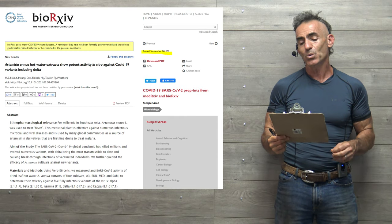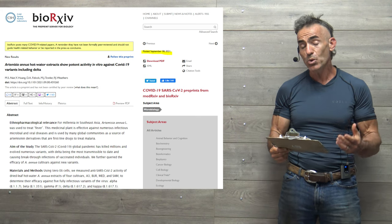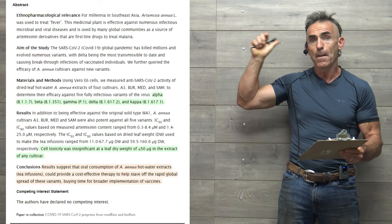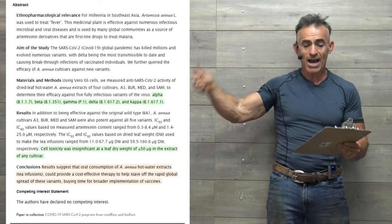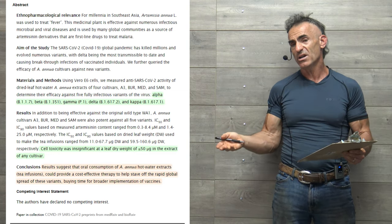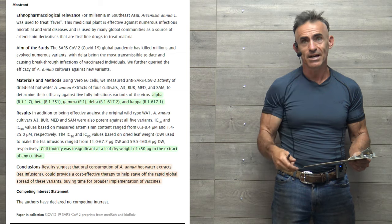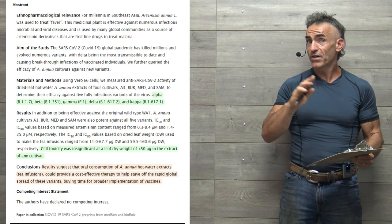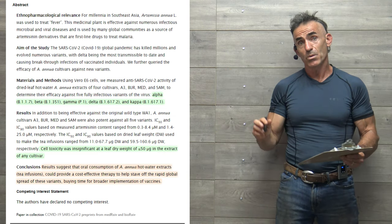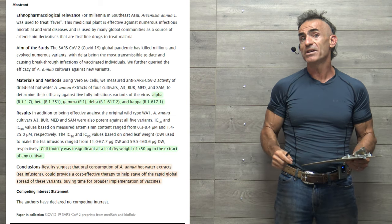Artemisia annua hot water extracts show potent activity in vitro against COVID-19 variants, including Delta. So what they utilized is they used the assay against these particular variants: Alpha, Beta, Gamma, Delta, and Kappa. You don't see Mu yet, but again, even though it's a variant of concern, it has to rise in dominance primarily before it becomes more of a question than anything else. But looking at the five variants utilized and recognizing the outcome of the in vitro study in reference to inhibition, pretty darn impressive potential of Artemisia annua.